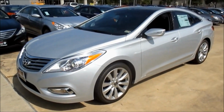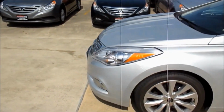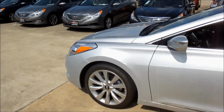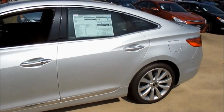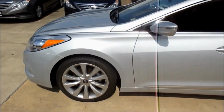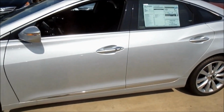Such a beautiful luxury vehicle. The joke running around about this car is kind of like, if the 2015 Sonata and the 2015 Genesis got together and had a kid, then the Azera would ultimately be the result. You've got mid-size compatibility with full-scale luxury, just like some of the more upper-scale vehicles in Hyundai's line.